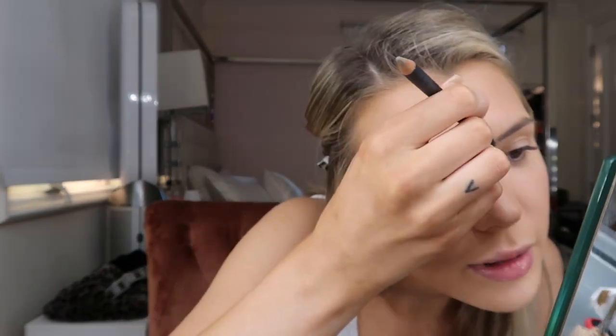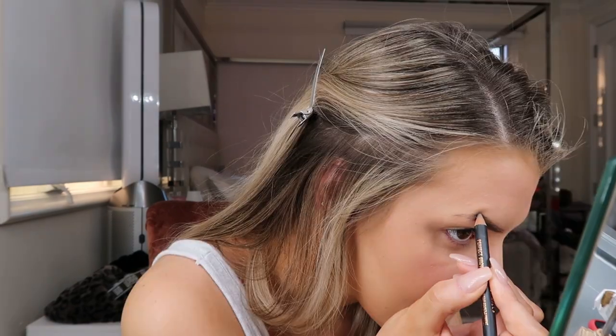I have a pimple in my eyebrow. Ew. Okay, I draw on fake eyebrows, so if you guys want to expose me, here it is. Ooh, we like her. We're gonna keep her.